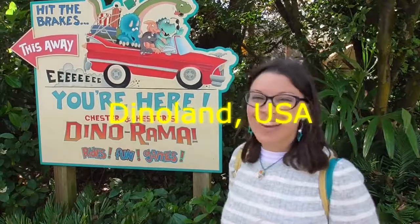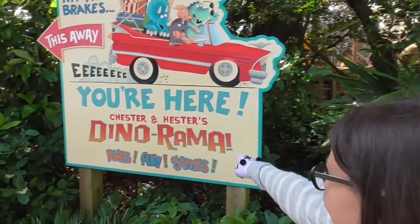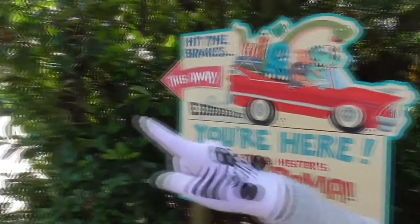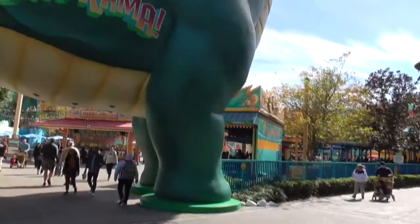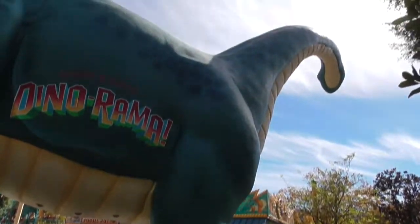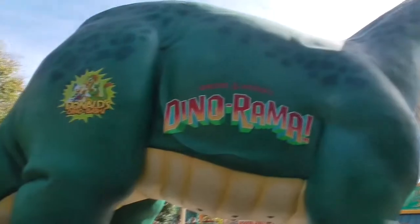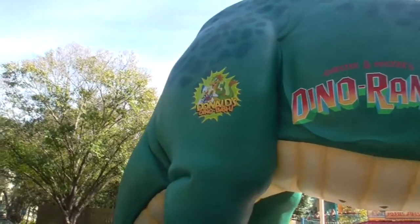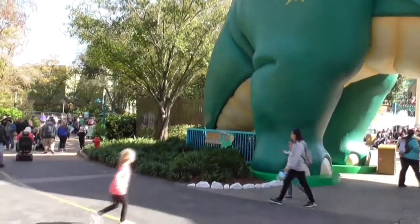Dino DNA. We're here, Chester and Hester's Dino Rama, rides, fun games, hit the brakes this way. Look over there. Oh, we love Dino-Rama. Holy Dino mackerel, look how big that is. Rides of Extinction. You see that sign over there? Oh yeah, Rides of Extinction. There it is.